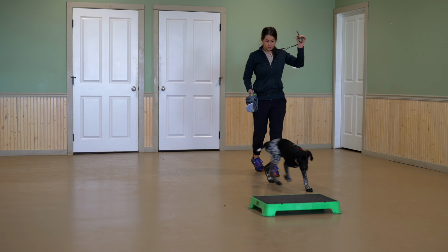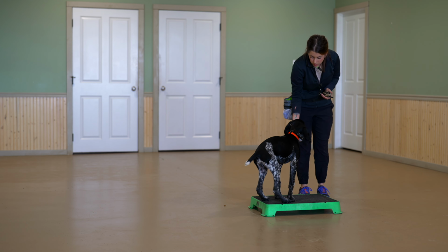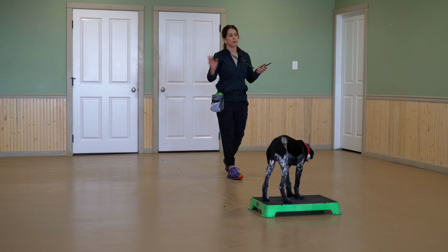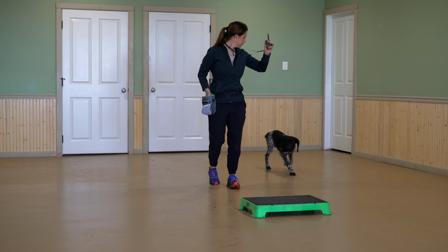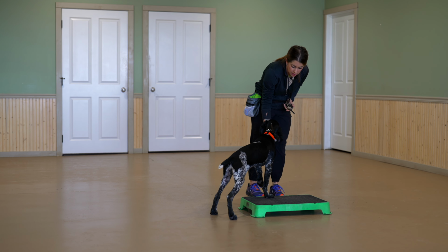Kennel? Good, you still get your food. I'm going to try and reward him back on that platform so that we can continue associating just staying on there is the good thing to do. So we'll do a couple more reps. Kennel? He's just feeling vibrate, guys. And as soon as he gets there, it shuts off. Good.